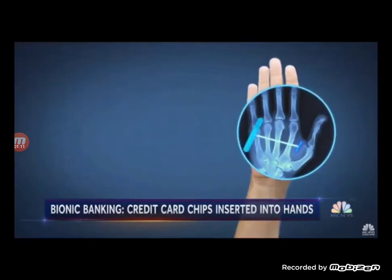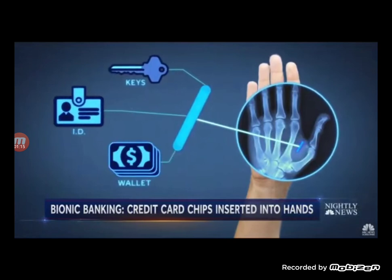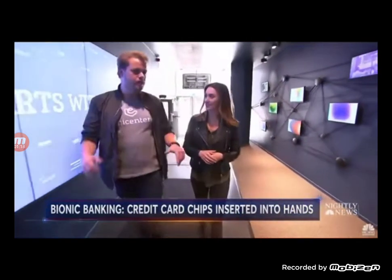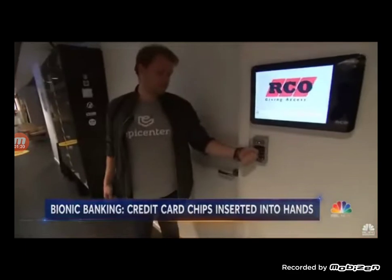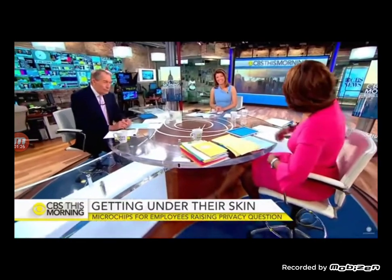Embedded in his hand is a microchip that serves as his keys, his ID, and his wallet. Yeah, it's all in there. So I use it to get around the building. Buy snacks. Yeah, exactly. I know it's very futuristic, I get it, but what's wrong with just taking out your card?